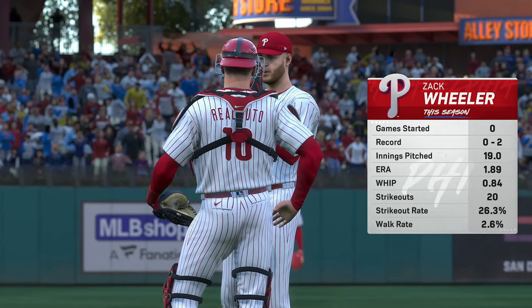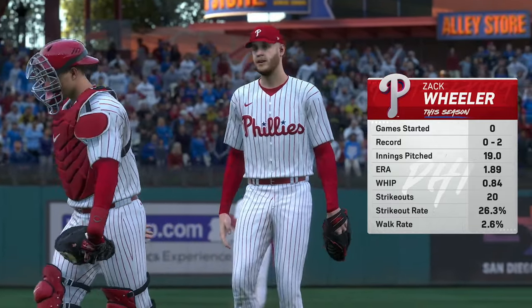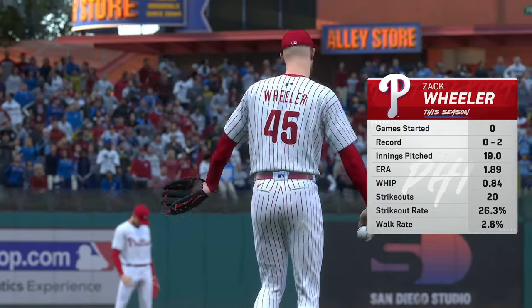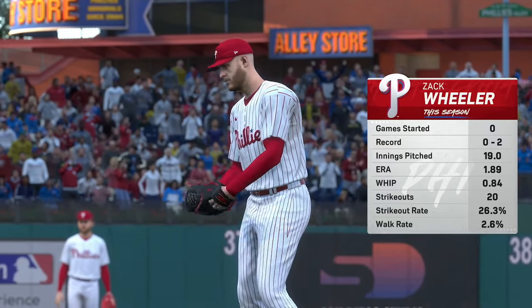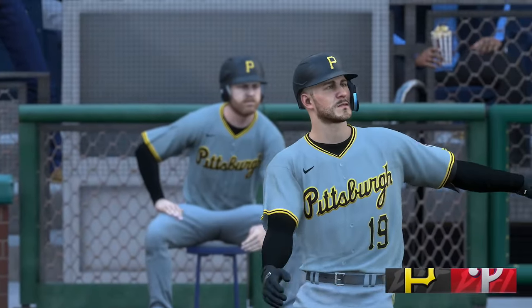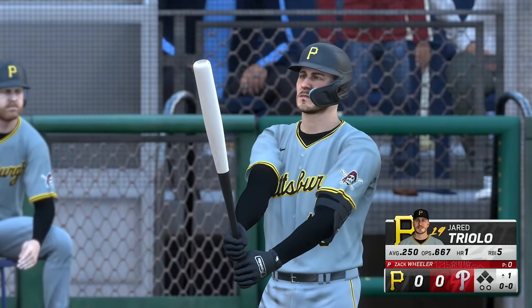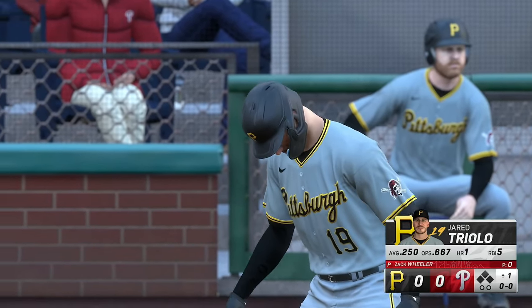Always a treat to watch one of the best starters in the sport, Singy. Great sinker. Although it's not his primary pitch, it's really a pitch that he can go to, misses the barrel of the bat, gets ground balls, and lets the defense work behind him. Here's the second baseman, leading number 19. For Pittsburgh, the second baseman, Jared Triolo.